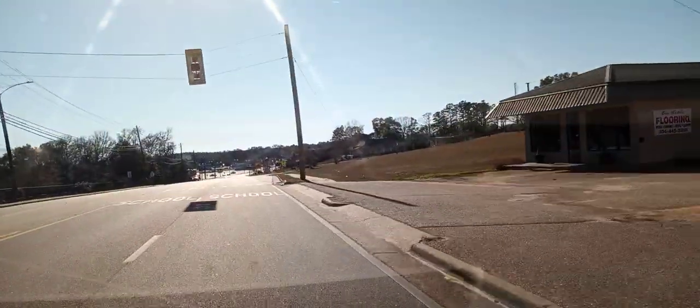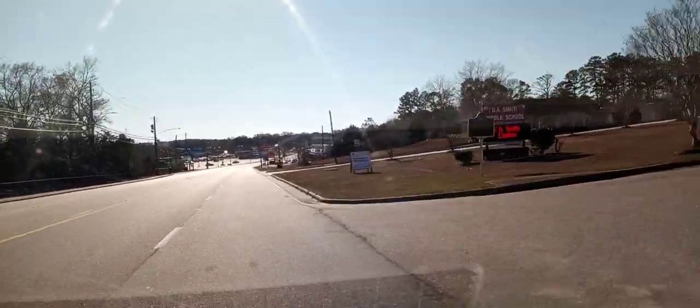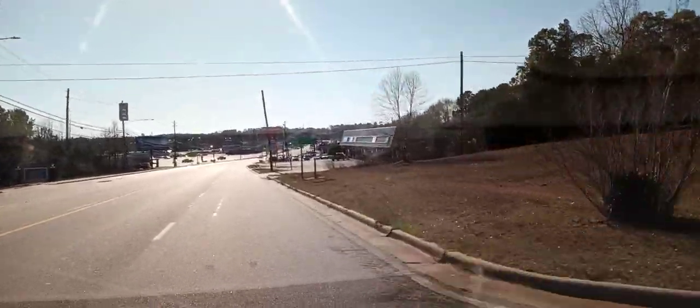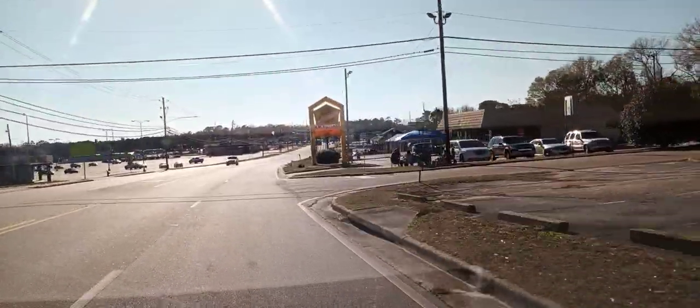This is most likely going to be where a lot of your businesses are here in Ozark, Andrews Avenue. So we're gonna stay on this street for a hot second. It's gonna be a little bright, so my apologies.